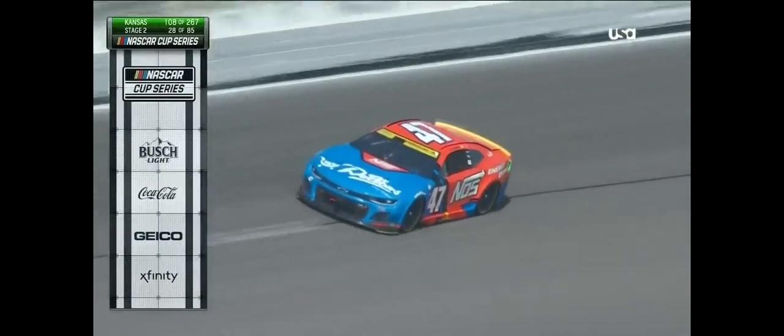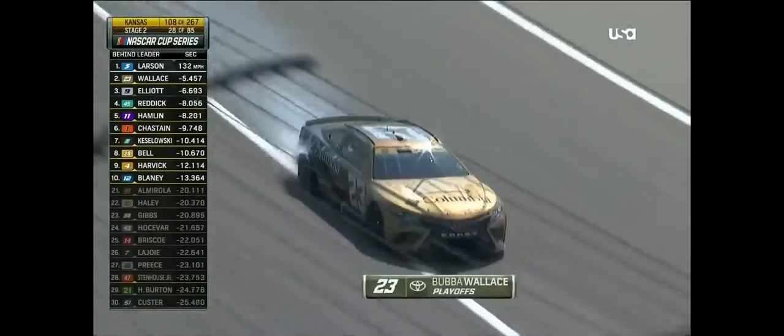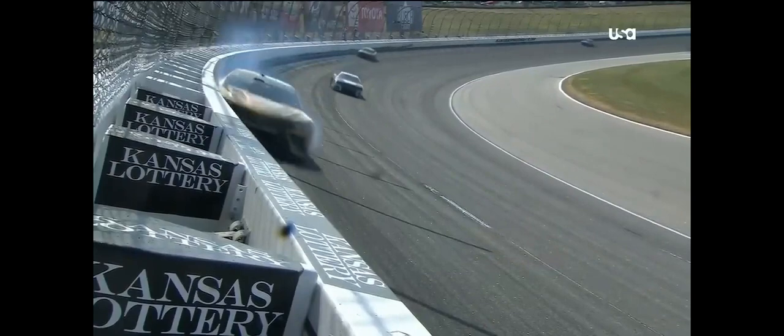Frustration over how the car's driving, but also frustration about all the cautions out on the racetrack. And a lot of smoke from the 23 of Bubba Wallace, who was running second. Right rear tire flat. Bubba Wallace with the right rear tire carcass about to come off. Looks like a right rear. I was looking at him turn the wheel. So there's the car getting loose into the wall right there. Pretty hard contact. Riding on board.